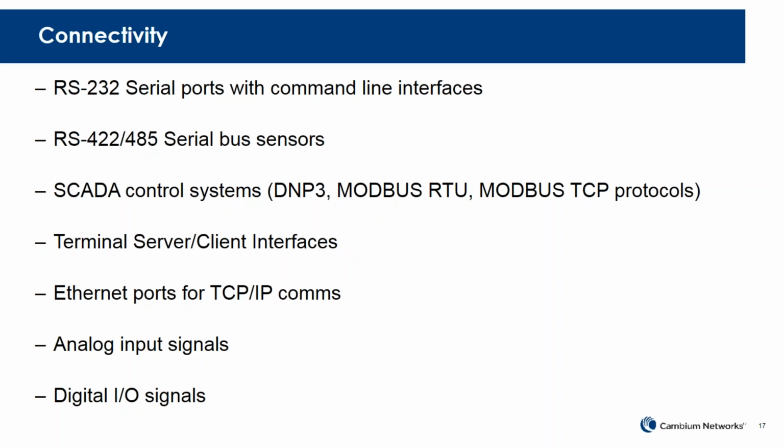We also have a feature called IP filtering, so I can filter out devices or IP addresses from going out over the backhaul. And then also, while the product can be deployed as a layer 2 bridge, you can also set up static routes to reduce the amount of unneeded or unwanted transmissions from going over that licensed connection.